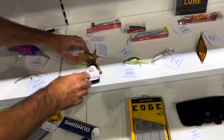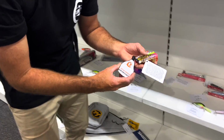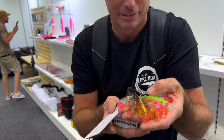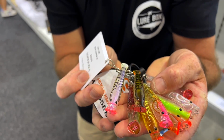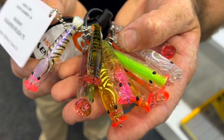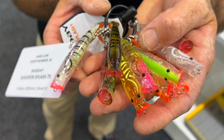Oh, we haven't done these by Bass Day. Mate, there's so much to cover here. Take a look at these little prawns. What are they called? Sugar pen splash. Amazing. Look at the finish they get on these things.